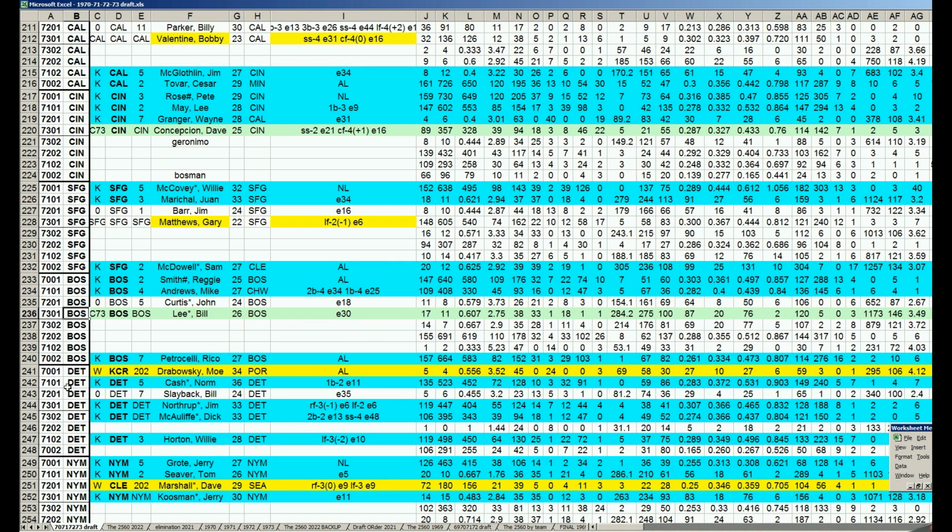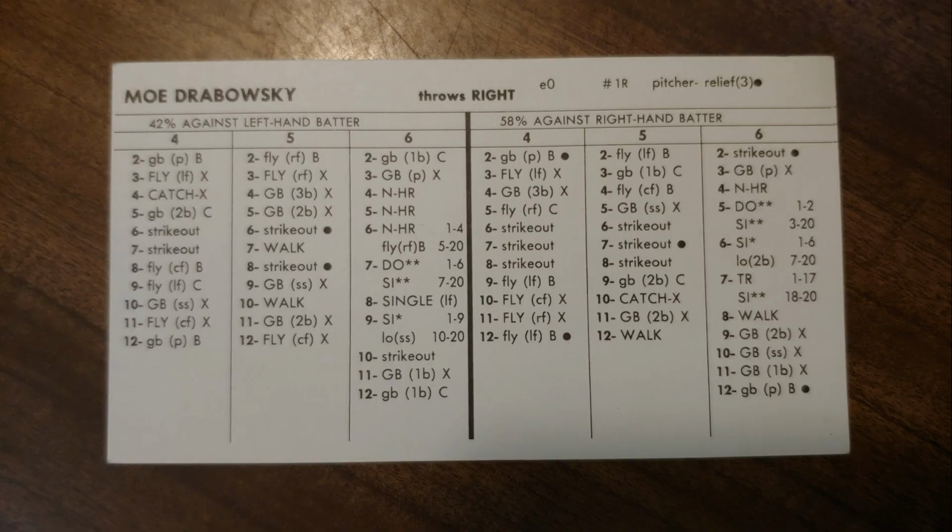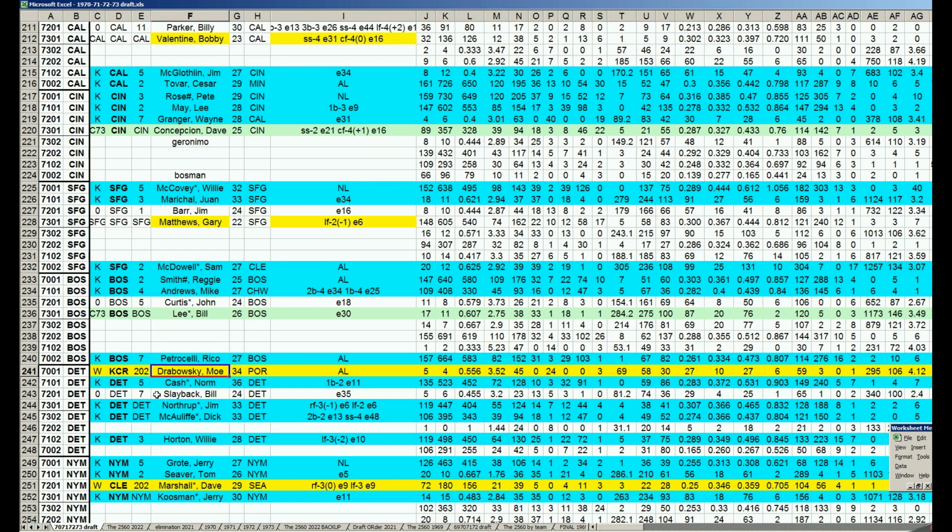All right, another trade. And this is great for Detroit. Detroit drafted Mo Drabowski as a closer, but traded him to Atlanta with a draft token to get Clete Boyer to play third base. And this is all about last year.